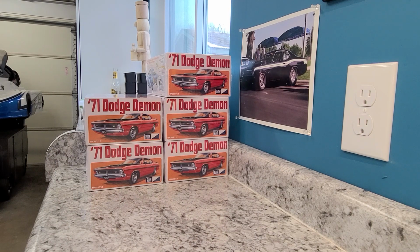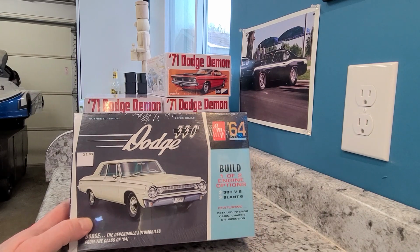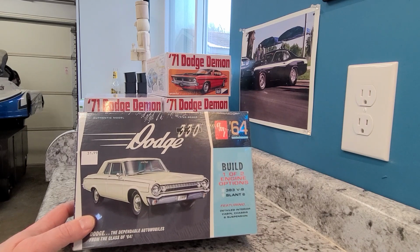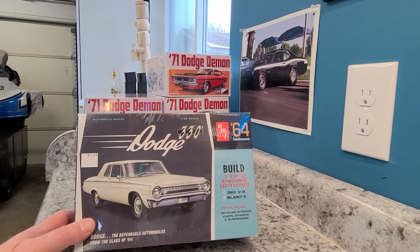And the other thing that I picked up is a new release. Not sure if it's a re-release. I'm sure somebody will comment whether it was or not. I don't recall seeing it before, but it's the 64 330 Dodge. This is an awesome car in real life. They made killer drag cars for how big they were. They're just sweet cars, period.